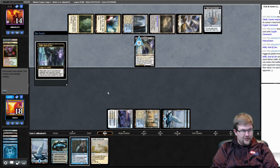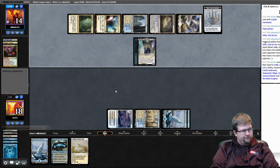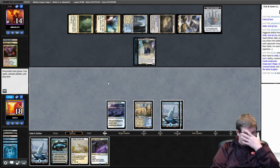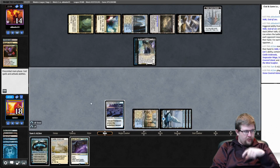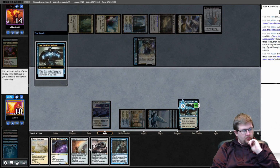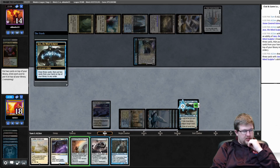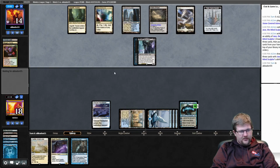It's kind of awkward they actually get my Snapcaster, but whatever. I'm going to play Jace Brainstorm here. Oh my, this is really bad. Oh, Jace loses to Stomp. I forgot they had a Bone Crusher in their hand. This was a really bad play. This was like a really bad play. Yeah. Just not good. I just lost my Jace for nothing, basically.